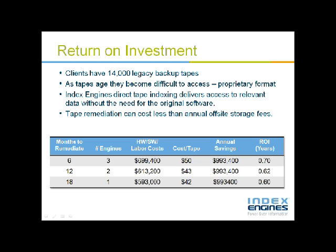And here's an example of one where a client has 14,000 legacy backup tapes. Obviously, the tapes are difficult to access. The unique thing about Index Engines is we have direct tape indexing technology. So instead of having to use the original environment that created the tapes and restore the content to figure out what's there, you can directly scan the tapes, create a data map of the content, search the data map, determine what you need to get access to, whether it be a specific email or file or a full user mailbox, and extract that from tape directly, maintaining forensic soundness of the data, and basically apply policy to that content, get off what you need, store it in the archive, and remediate those tapes.